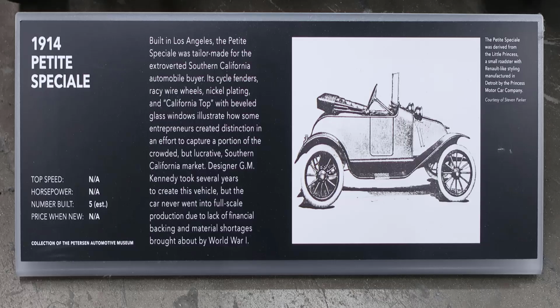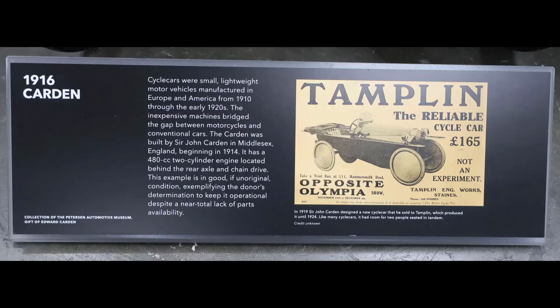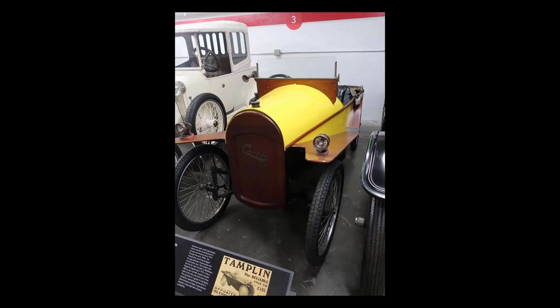This 1914 Petite Special is another one of those cars that went through a number of years in design, very specifically for the Southern California market, top down, things like that. However, due to financial issues and the world situation, World War I, it never went into production, but it's a beautiful looking car. Many of the early cars were expensive because they were handmade. They were literally one of a kind.